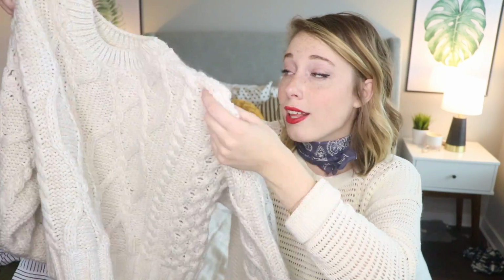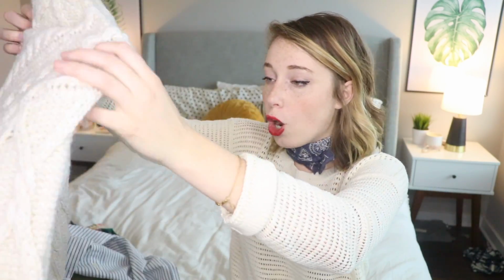I love this. It's thick, it's oversized, but the croppedness doesn't make you look like you're drowning in it. I just think it's so cute. I love cable knit chunky knits. They're always a win.